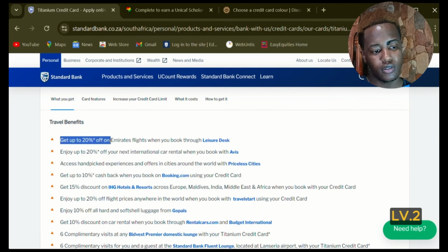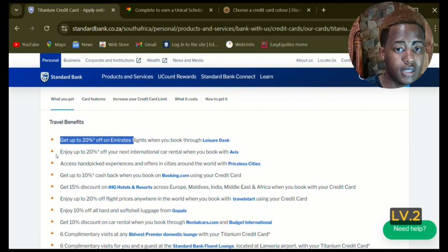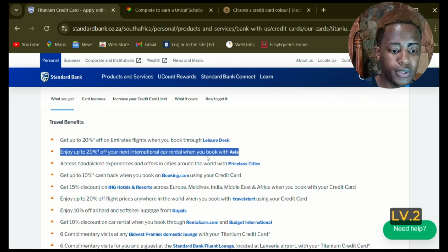With their travel benefits, you get that 20% off, as we discussed, off Emirates flights. Probably there's a cap, you're going to have to look into it. Enjoy 20% off on the car rental at Avis, as we've seen.